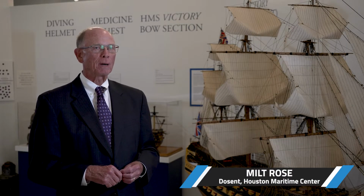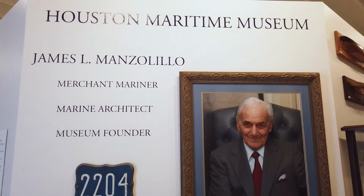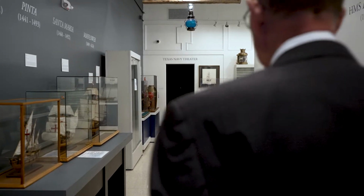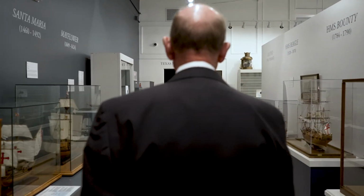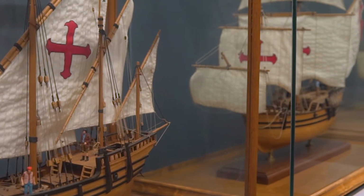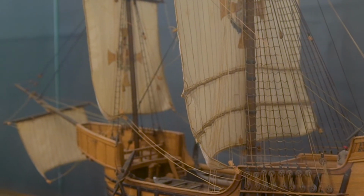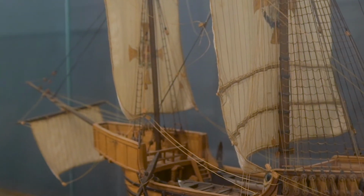The museum was founded by Jim Manzoleo, a merchant mariner who founded it in Houston in 2000. The Houston Maritime Center is a great educational opportunity for those who want to know more about the wonders of the maritime world. We start our history in the museum from the early European explorers, mainly the Spanish and Portuguese, from the 15th century up to the modern day.